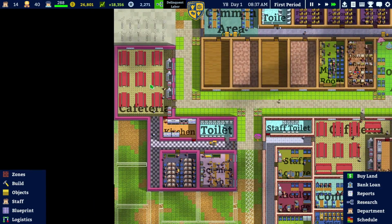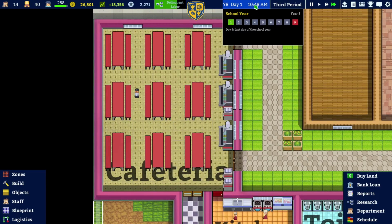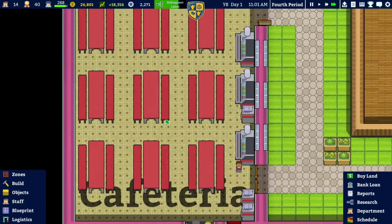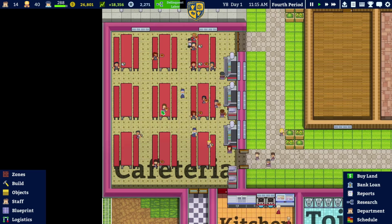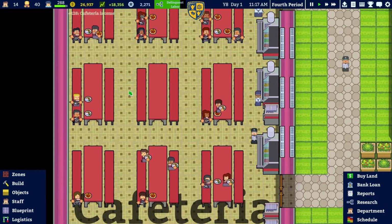Let's see if at 11 o'clock some students come into here to have some food. Okay, it's coming up to 11 o'clock. So are we going to see students coming into here and using the lovely new cafeteria? Some of them just walk straight through it. Yeah, I thought they would be using... Oh, here they come. And here they are. Yay, it worked. Look, lots of students coming in for some food. This is wonderful.